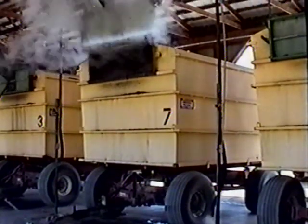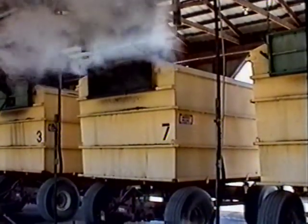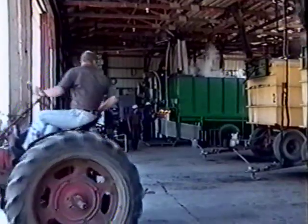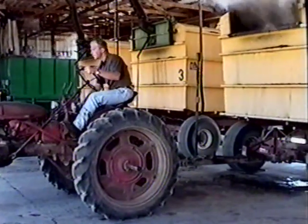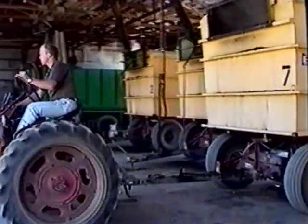He'll now back a small tractor up, hook onto number 7 wagon, and pull it out of the stall. We're using an automatic hitch system on our wagon. He could just back up, pick up that wagon, and pull it out.